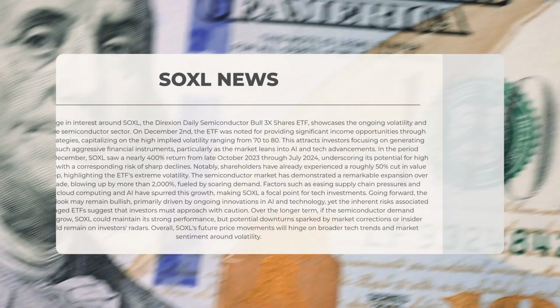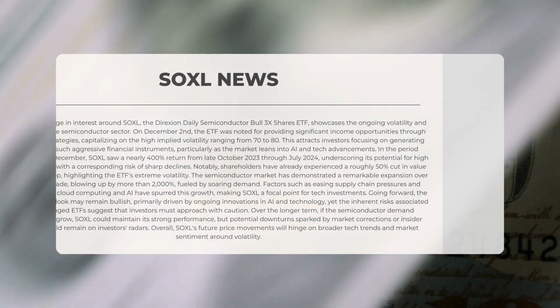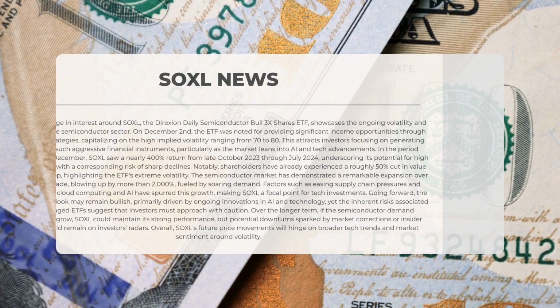In the period leading up to December, SOXL recorded an impressive return of nearly 400% from late October 2023 through July 2024, illustrating its potential for high returns, albeit accompanied by a considerable risk of sharp declines. Shareholders have already faced a significant reduction in value, approximately 50% since its peak in July, emphasizing the ETF's extreme volatility.